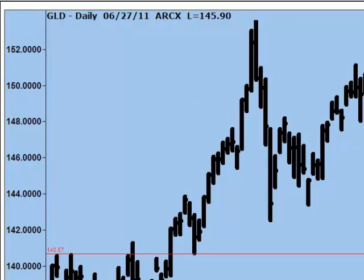The big gap down on June 23rd suggests a further decline for GLD, or the Spider Gold Trust. The initial target is near 140. The initial hurdle for the bulls is the June high of 151.86.